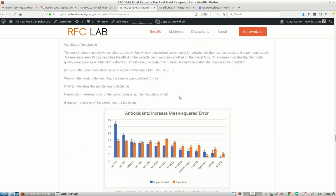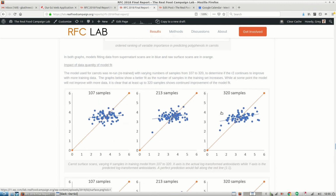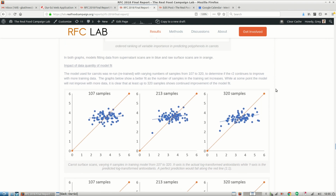And that's really the next point I want to make really quickly: how many samples do you need to make these models? This is really important. In general with these models, the more samples the better, because the more samples you have, the more accurately the model can figure out which variables it needs to do a good job of predicting. I'm not really speaking in statistical terms here, but that's the basic idea.